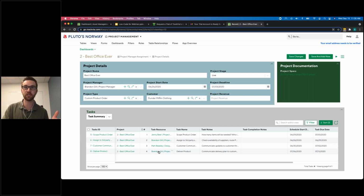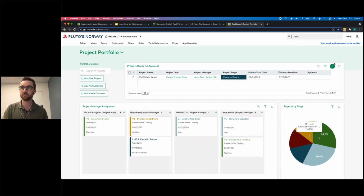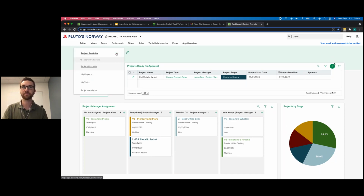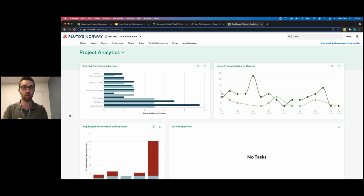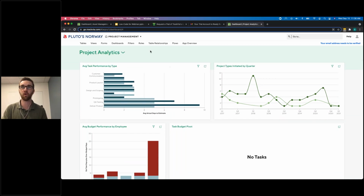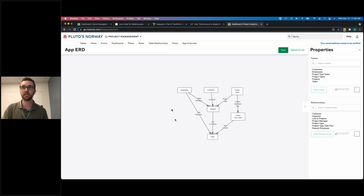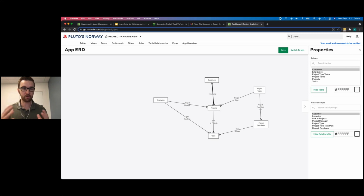We can see the relationships for task resources and projects, see all of this information that is being built out on our project management application, and then of course see projects by stage and kind of see where different things stand. I've got several different dashboards in this case, going all the way down to full project analytics. So we can see those different types of charts you can create, like a line chart or a pie chart or a bar chart, kind of looking at where different projects are at and what projects have been initiated per quarter. And then finally, if I go to our table relationships, I can see a more built out ERD of all the different tables and relationships types that are created within this TrackVia application.